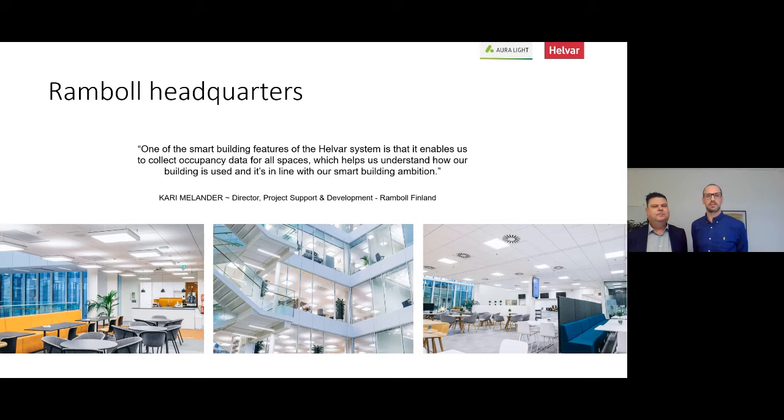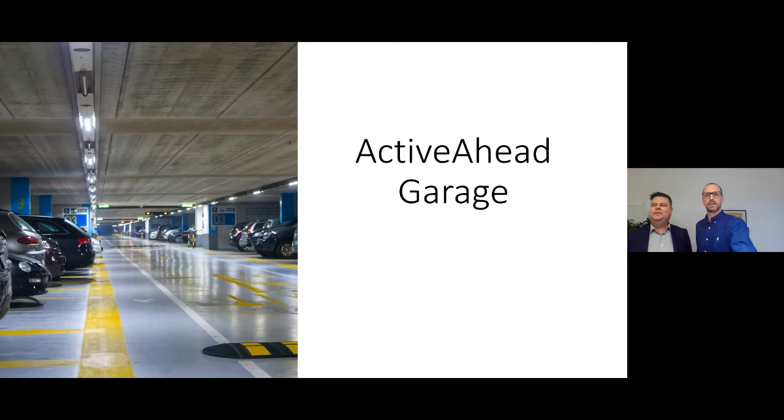Yeah. ActiveAhead garage. That's a really good area to use it. That's a place where it's usually either dark or stays burning and costs money. So we do a more energy effective and still comfortable solution for garages, parking lots or whatever you call it in English. I'm Swedish.